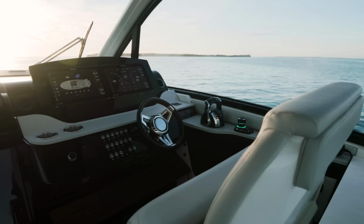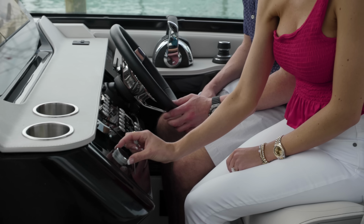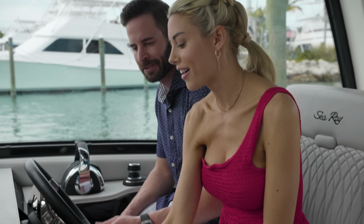Does it have music on this thing? Let's see. Ooh, right here. Is it on? We're always the loudest boat. Yeah. Honestly, we are. We like music. We like to always be having fun. Let's crank it up. Okay, because we like our music loud.